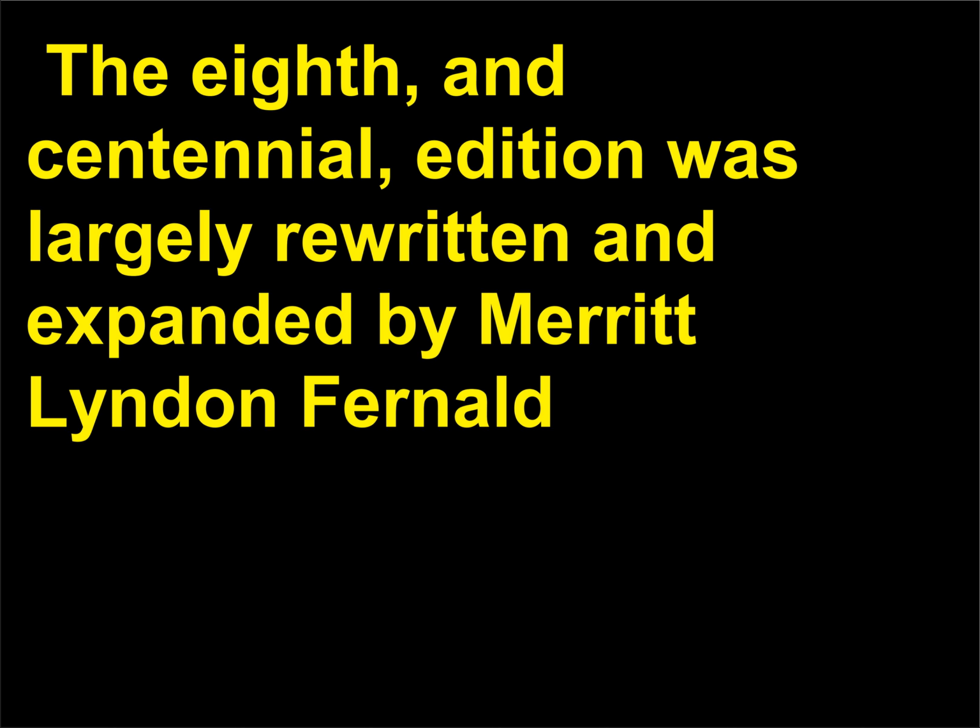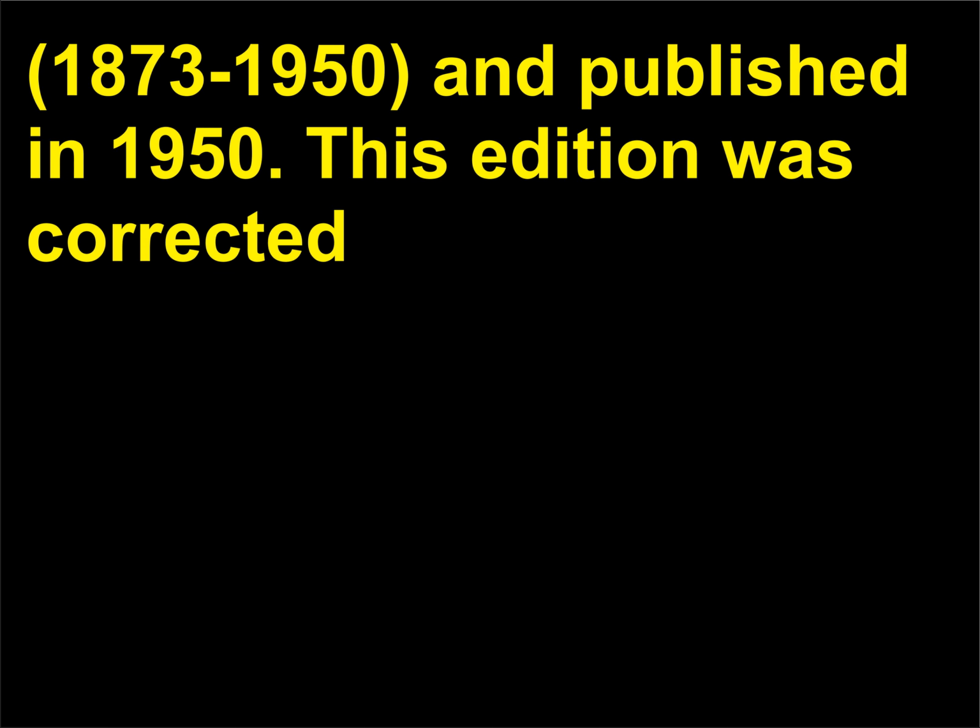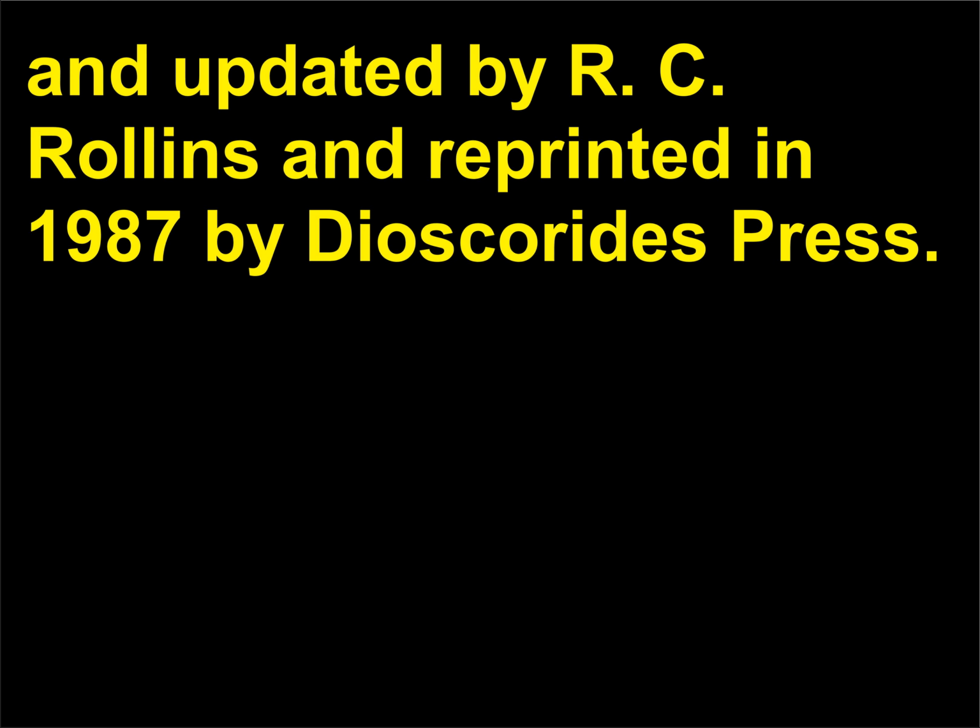The 8th, and Centennial, edition was largely rewritten and expanded by Merritt Lyndon Fernald (1873 to 1950), and published in 1950. This edition was corrected and updated by R.C. Rollins and reprinted in 1987 by Dioscorides Press.